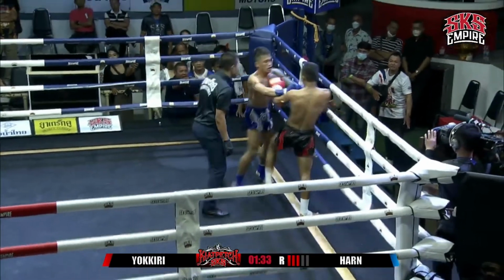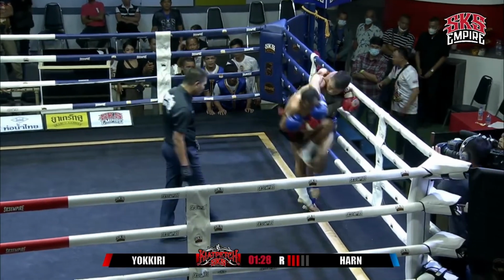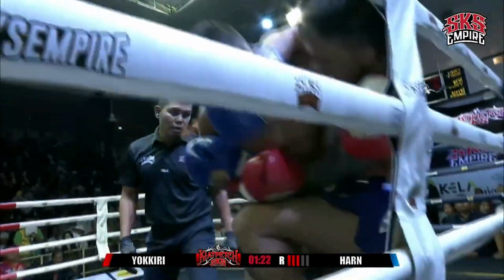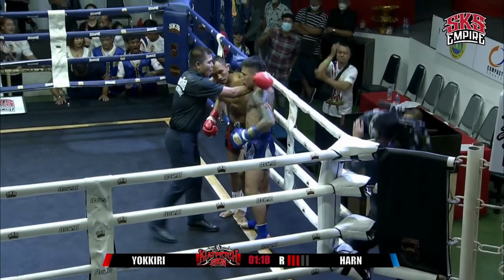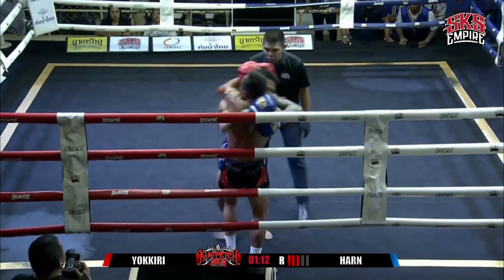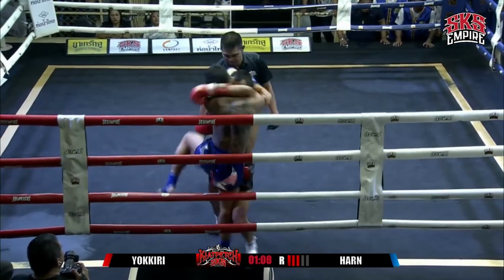Steps in with the elbow, fires back with a stepping knee there from Yokkiri, locking up there, side control, putting the palm over there from Harn Kiatpetch, pushing the head down, answering back with knees. Beautiful clinch exchange here, Jimmy. Very nicely done, of course, by Yokkiri, but Harn has been very accurate with those elbows inside the clinch as well, as both fighters now in the clinch sending knee after knee.